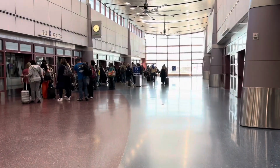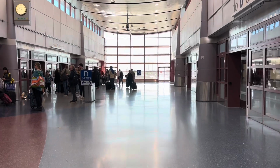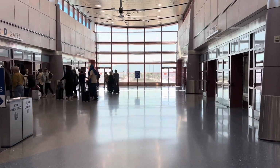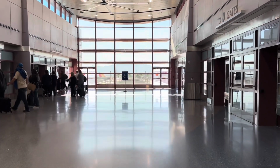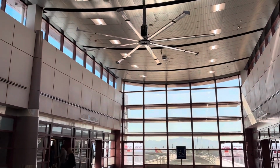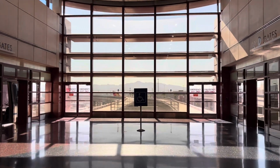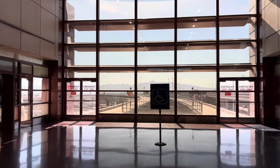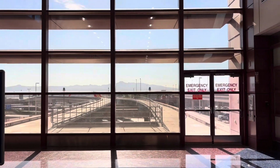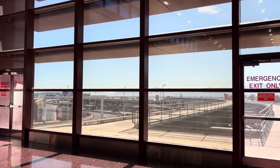We're gonna hop on the tram here and see how well this does. Handicap towards the front here. And wait for the other train to come through. Beautiful view of Las Vegas mountains out there and of the other side of the airport there.